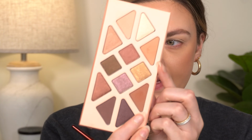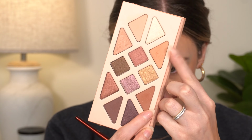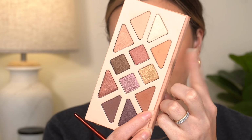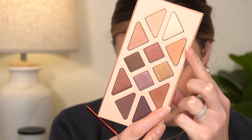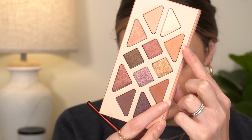Okay, now I'm gonna mix a little bit of these two shades. So this is called Soul and this is called Balance. Soul's a little more of an orangey, kind of a peachy brown, and then this one down here is a little more of a brick terracotta kind of color. So I took one tap of each and we're gonna apply this to our outer corner with the BK Beauty 202 brush.